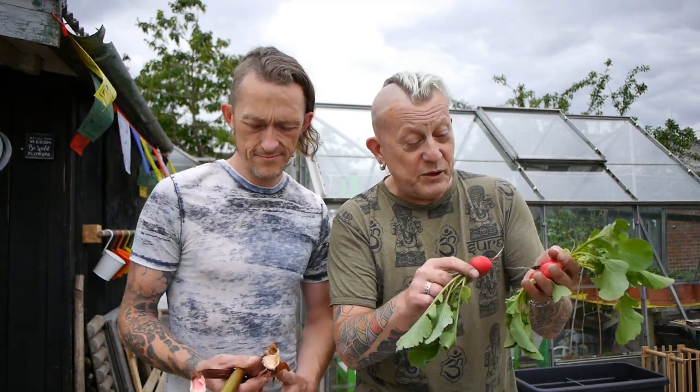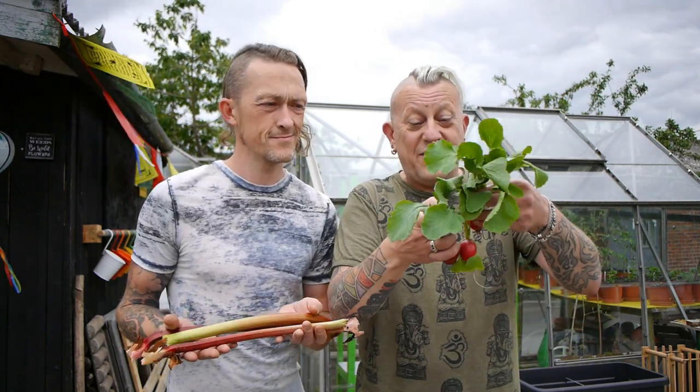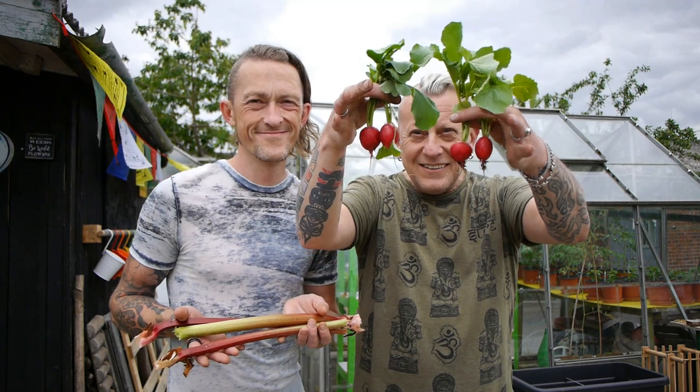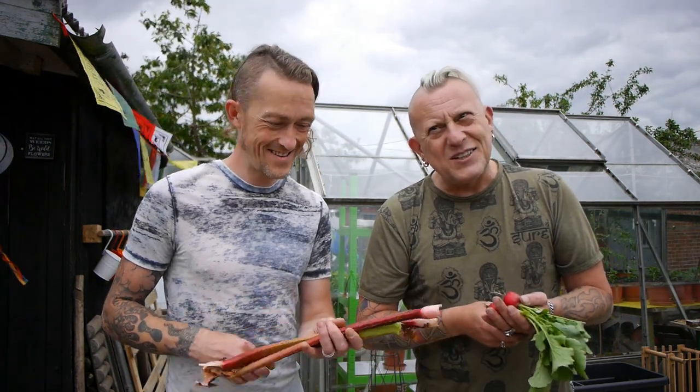Harvested these four little beauties, just because they all looked quite big and I thought, right, let's get them out. And harvested a bit of rhubarb as well. So this is, I suppose, the first official harvest. It's the first official harvest. Four radishes and three sticks of rhubarb. So I said to Jason, I'll make some nice radish and rhubarb soup when we get home. I won't. Please don't. We're just going to eat the radishes as they are.